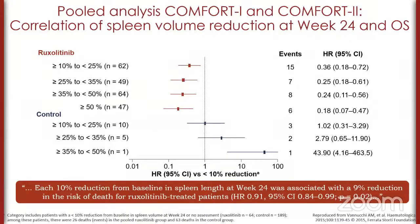And they compared it with the number of events that had happened, and the analysis was at week 24. So overall survival probability was better in the ruxolitinib group. As you can see, the dots were more on the left side. So the death rate events were less in the ruxolitinib arm than the control arm.